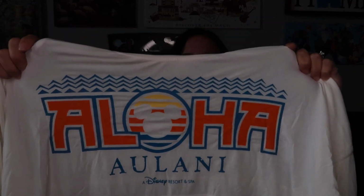My boys actually both have rash guards. We actually got this one for Aaron. It's an Aulani one that has a cute little Mickey Mouse on it and actually is long sleeve. Noah actually has a short sleeve one.